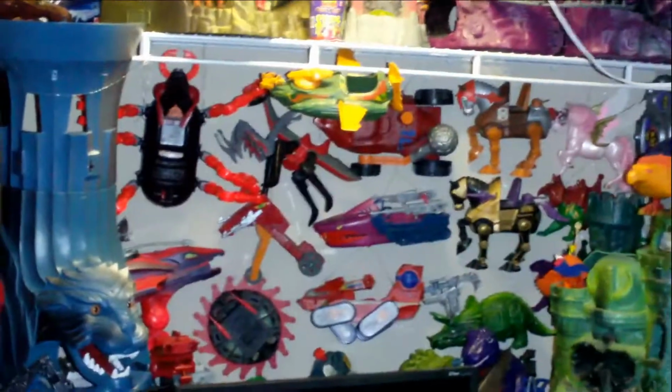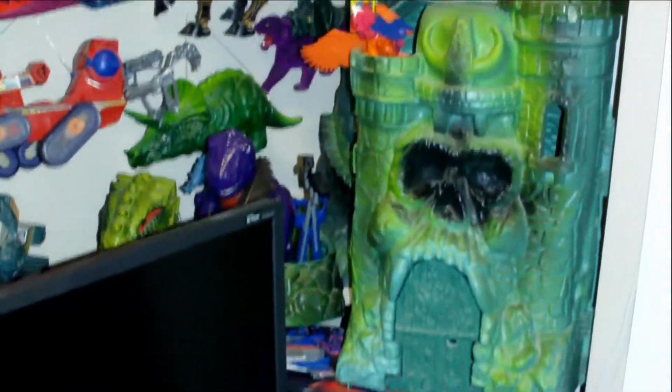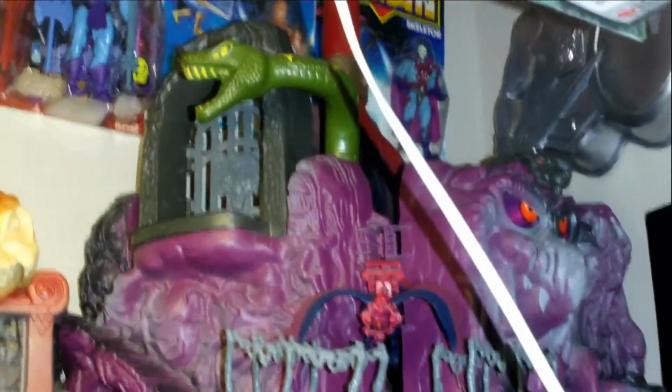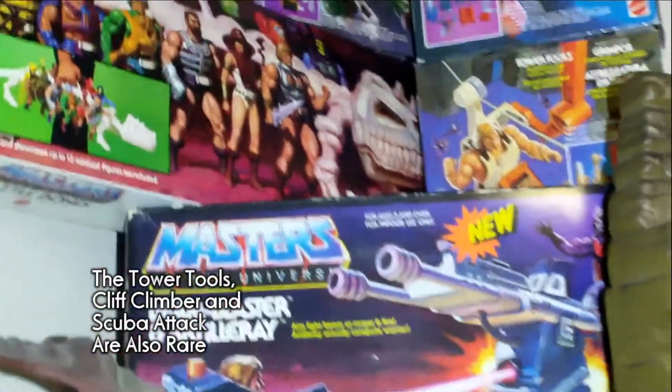Alright, so here we are at the vintage play sets and vehicles. As you can see, I have all of the common ones: Castle Grayskull, Snake Mountain, Point Dread on top. They're all complete, they're all in fantastic condition. But the one piece I have in the playset area that's a holy grail is the Eternia playset. It's rather expensive and very rare.